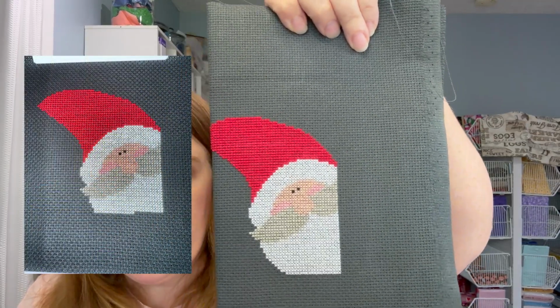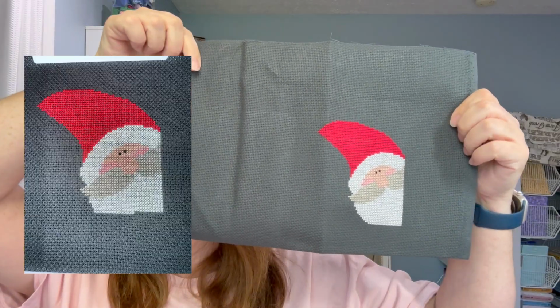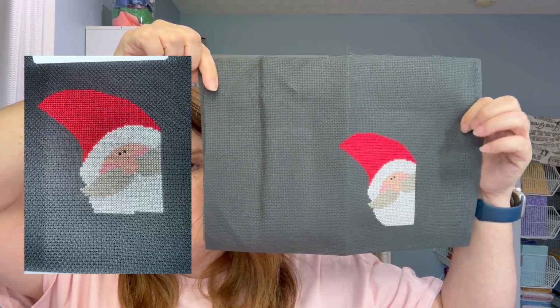And I finally got Santa Claus done. This one, it's not so much fun, but I got Santa Claus done, and now I just have to work on the words. So hopefully the next time it gets spun, I will just get the words done, and then this one will be complete. So here he is. I'll put a side-by-side picture up here of where he was last time. You just saw him last weekend.